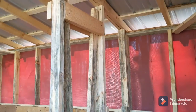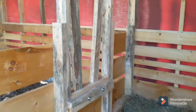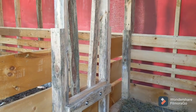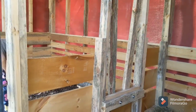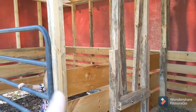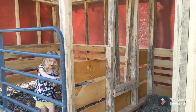So he also made this headlock in here for me so that I can put her in that and I can milk her. We'll have something over here to hold a little feed pan to give her a little alfalfa or something. And he made it super tall. I can just barely reach the top, but he made it super tall so that when we have them in here in the wintertime and we deep bed them, I can still use the headlock.